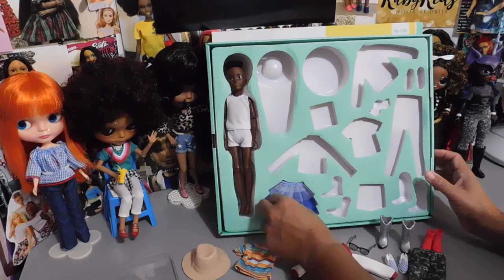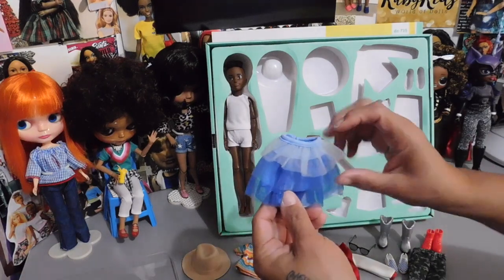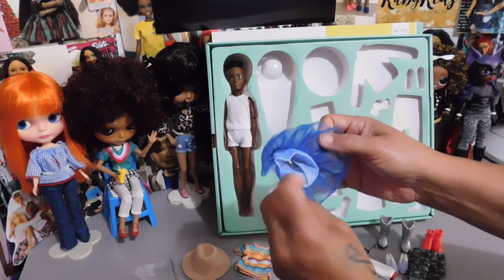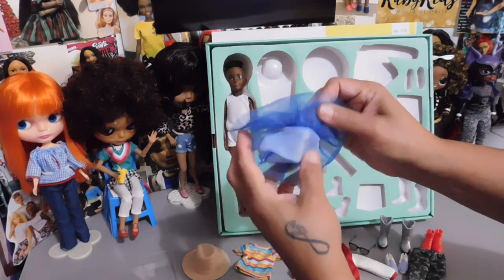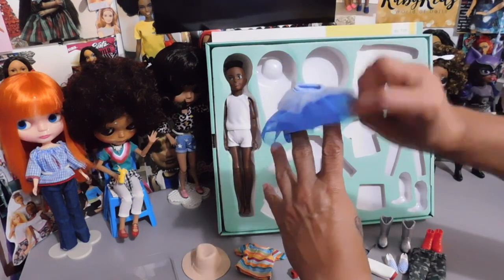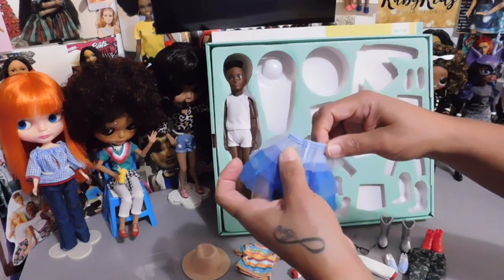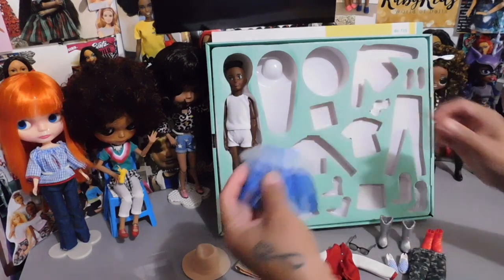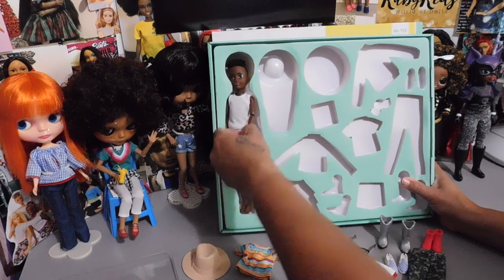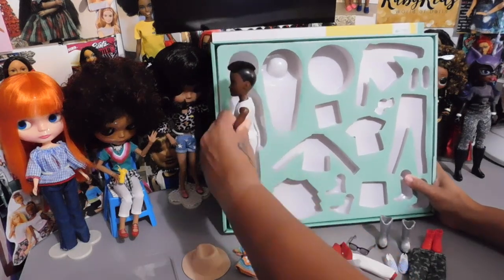And then we got this cute little skirt. And I like this too. I like the color. And I like the different layers of ruffles that you have here. And then as you can see how it's made underneath. It's really cute. I really like it. And of course, it has a Velcro closure in the back. And then last but definitely not least, let's get this cool kid out of here.